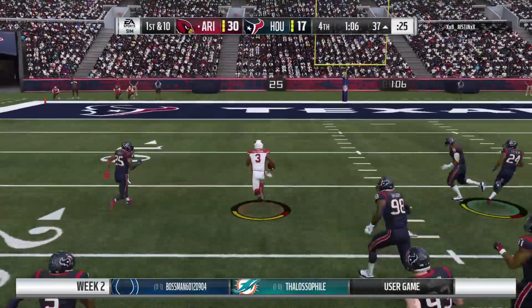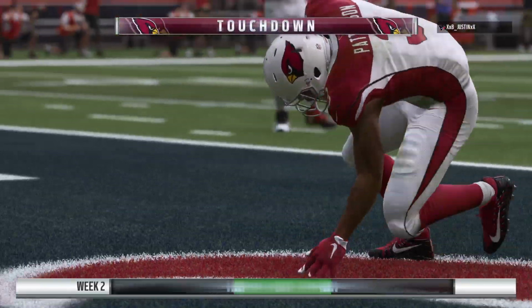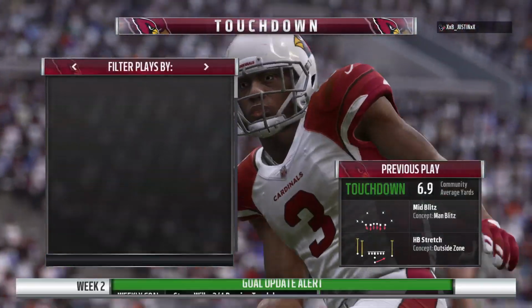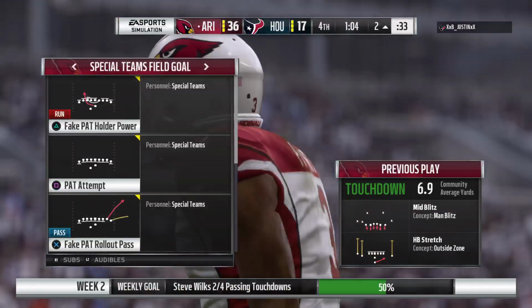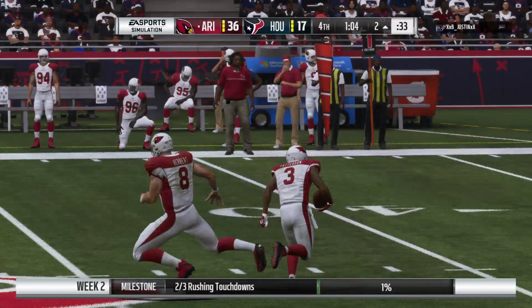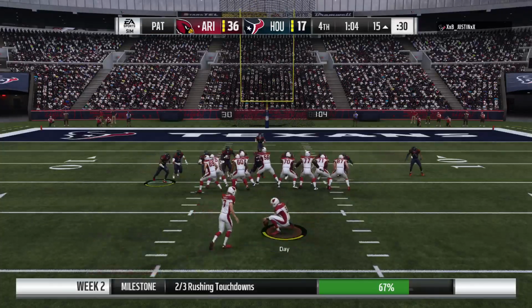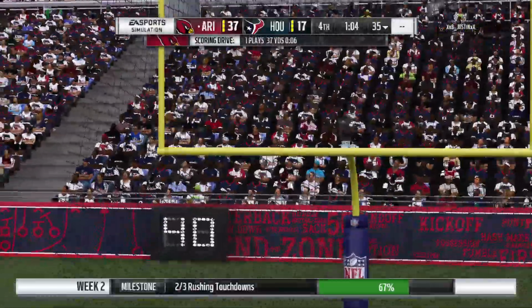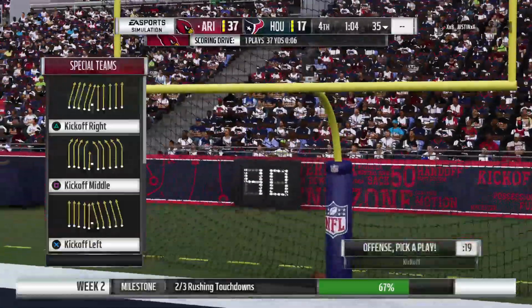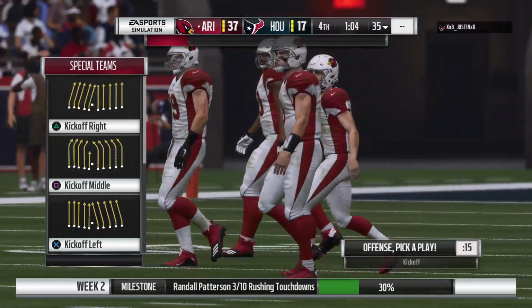And an alley to run. And he'll take this one in for the Arizona touchdown. A great effort there. His 3rd touchdown now on the year. And the Cardinals turning that interception into a touchdown. Extra point up and good by Sanders. And the decision to just kick the extra point winds up successful.